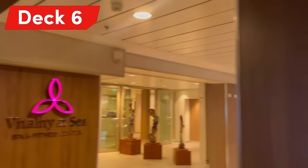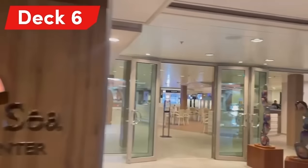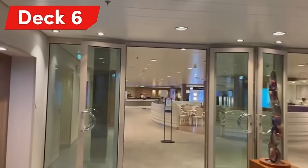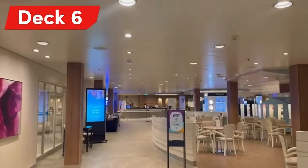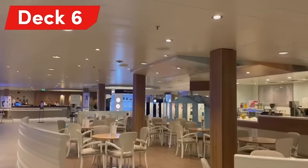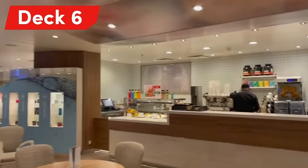There is no way to get through from one end of deck 6 to the other end. So we walked across, I went downstairs, walked across 5 and came up the stairs. This is in the forward part of the ship, the Vitality Spa and the Fitness Center.